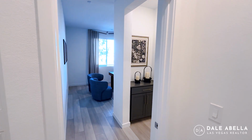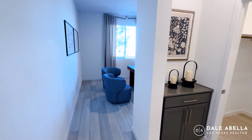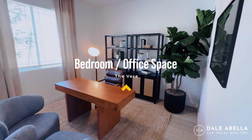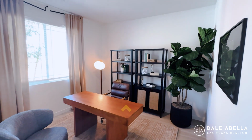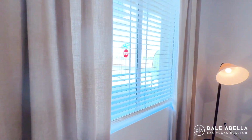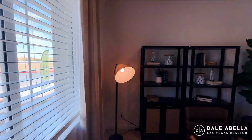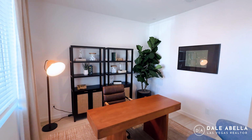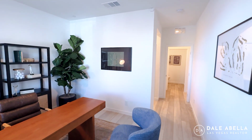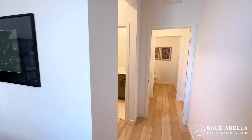So this is the first bedroom. Okay, now this is just a guest bedroom here. Looks like with this model house, they made it into an office. So it looks like a great space if you work remote. It's also gonna be front of the house. You're gonna have this nice large window. So there's some good space here. Now remember, if you're curious to know the exact dimensions of a room, just reach out to me. I'll figure that out for you and let you know.